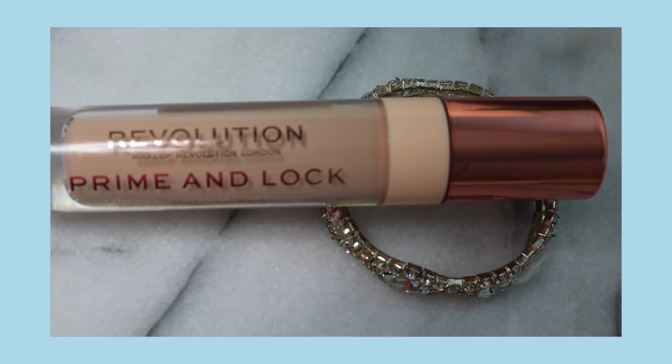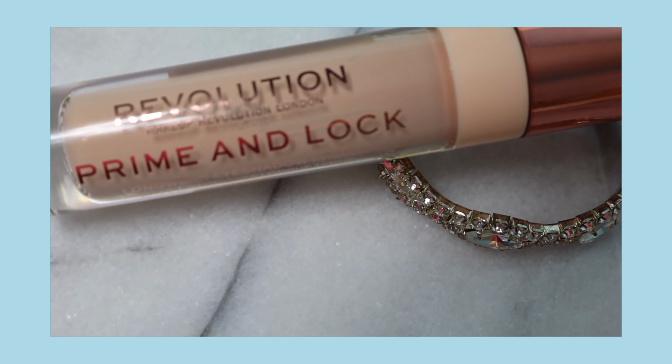So if I had to recommend a primer for the eyes that I think is great for a mature woman, this one from Revolution is called Prime and Lock. It has the large doe foot applicator. I think it looks very luxe, the packaging on this. I like the rose gold, and it's very creamy. It blends easily. It holds onto the shadows. Now for me, I sometimes have dry lids, sometimes they're oily. So this seems to work regardless, so it's one of my favorites.